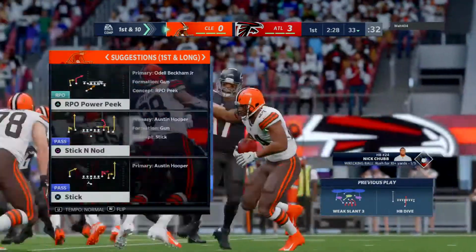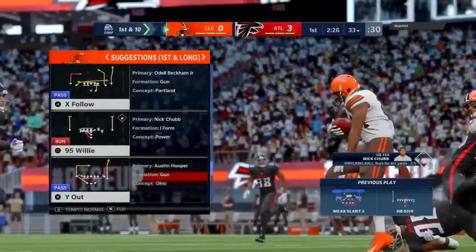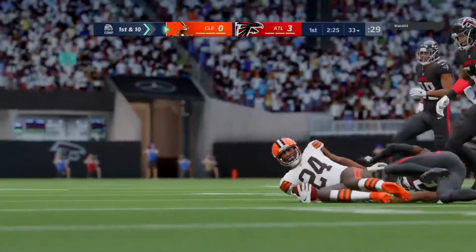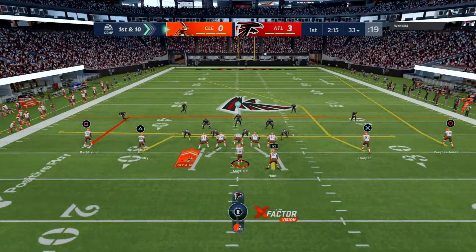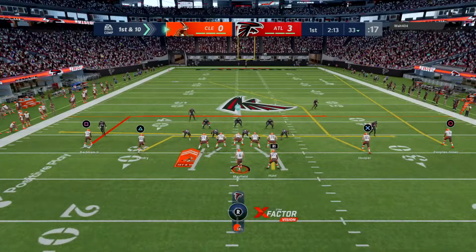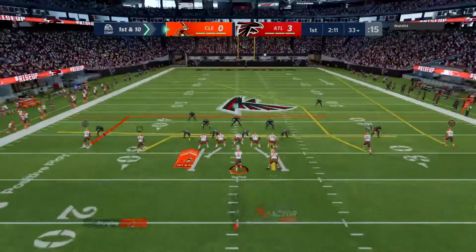Gain of 12. Usually we see runs like this as the defense breaks down later in the game, but this guy is setting the tone early, running through all types of tackles and putting the defense back on its heels. So they'll come up 1st and 10 now from the 33.